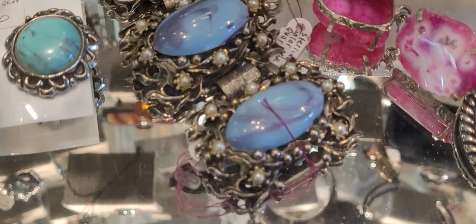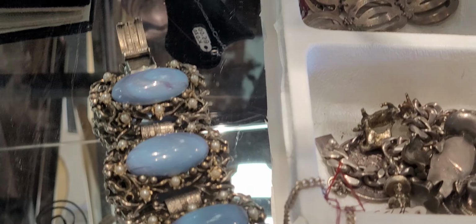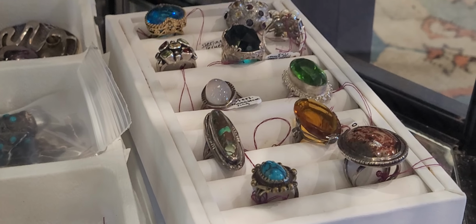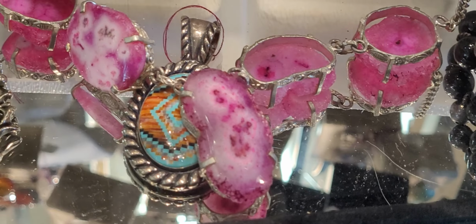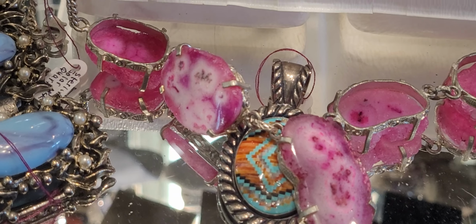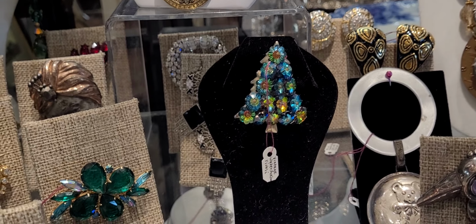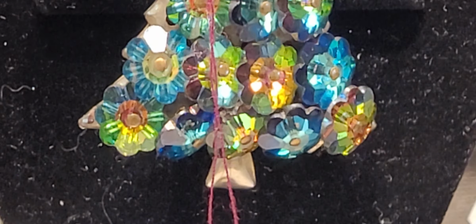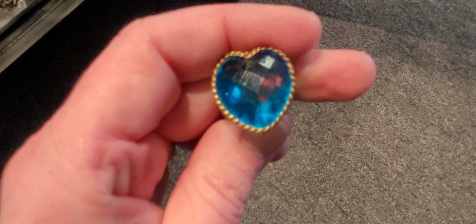Look at this bracelet. There's a beautiful heart ring right there at the back also. Look at that stone bracelet. Sterling quartz. Look at this vintage. It says vintage watermelon Rivoli Christmas tree brooch. Look at this. I want to check out that heart ring right there. Look at that.